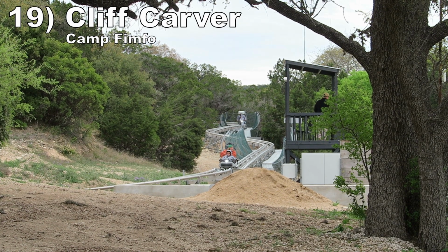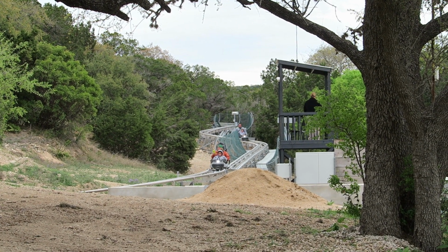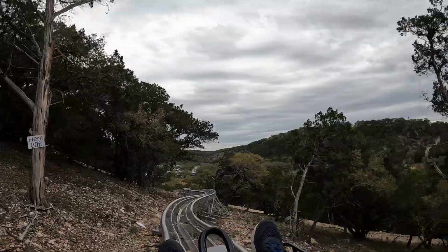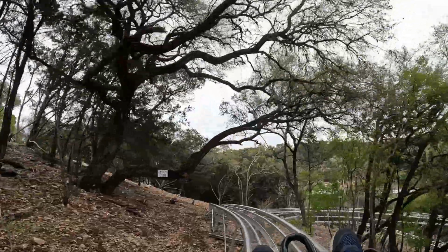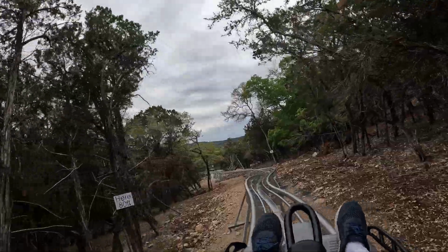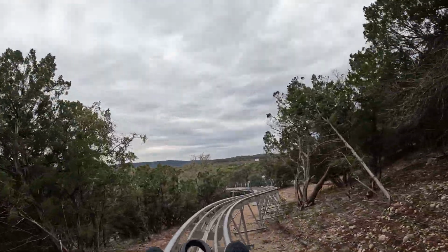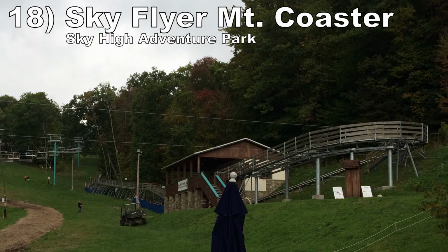Number 19, Cliff Carver at Camp Finfo. This is another Wiegand model on a smaller hill, but this one has 3 lift hills. The first third had some solid S-bends with weak lateral kinks. The second third had some sharper laterals around these fast bends. The final third had a mix of both. There's no airtime to be had here, and there is a lot of auto braking, but the ride is still fun.